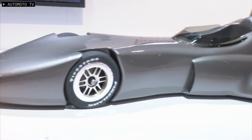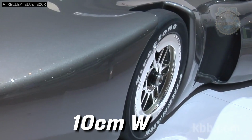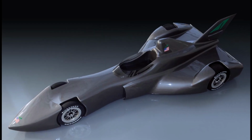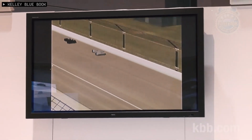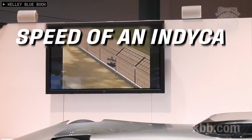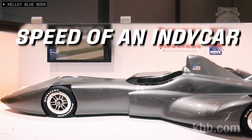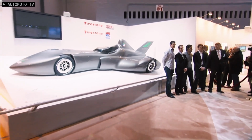It had no aerodynamic wings or roaring V8 engine, the front tyres were only 10 centimeters wide, and the car had a completely abnormal shape with odd proportions. But, despite these oddities, it still had the speed of a regular Indy car, thanks to its lightweight and incredible aerodynamics. And the crazy thing is, it did all of this while using half the power and half the fuel.